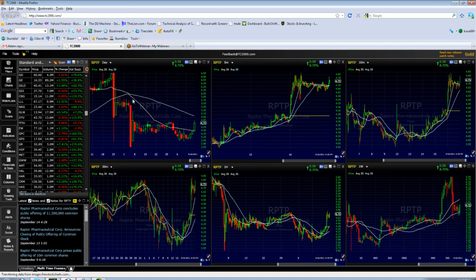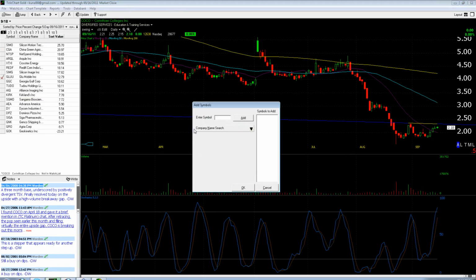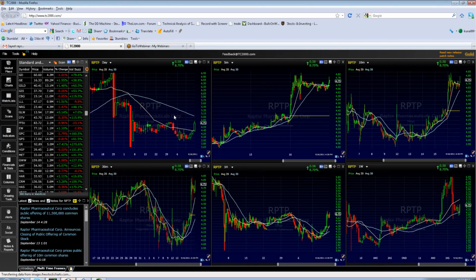RPTP, I think this one looks cool. Why can't I even put this on my watch list? Good reminder, buddy. I had this on my watch list intraday on Friday and did not add and forgot about it today. So this thing is hot. This is what I like: breakouts on multiple time frames.